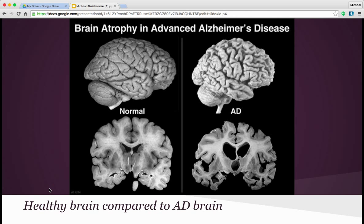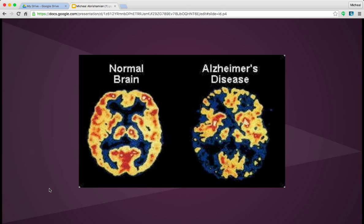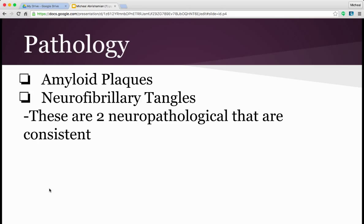Here's an image on the left with a normal brain, and on the right a brain with AD with shriveled up cerebral cortex. An Alzheimer's brain experiences cortex shrivel, impacting areas used for thinking, remembering, and planning. Hippocampus is significantly decreased. Hippocampus is involved in creating memories, and the ventricles grow larger. Here is another image of a normal brain on the left, and on the right, an Alzheimer's disease brain.